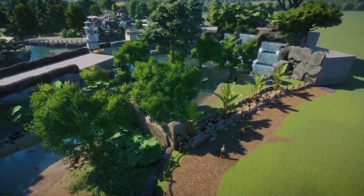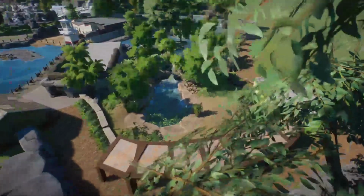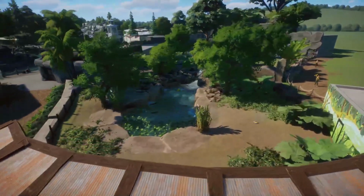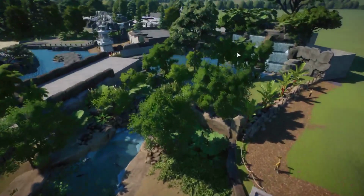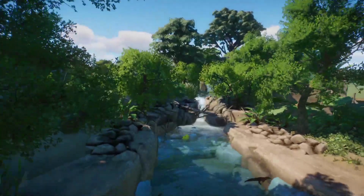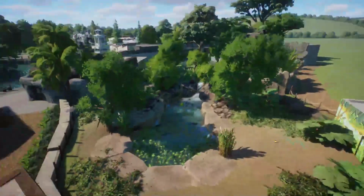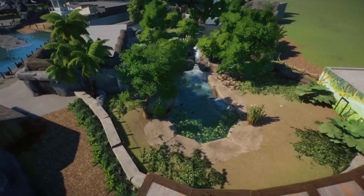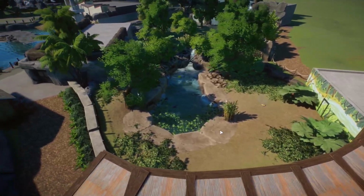So there you go. But the next one up here is going to be the Cayman Habitat. Right at the base of the river, that's what I wanted it to look like here, with our giant waterfalls cascading down. Then you have this little rapid system that pours into the Cayman habitat here, and this is where the river ends. And yeah, here's just our little Cayman habitat. Really like how this turned out, nice and small.